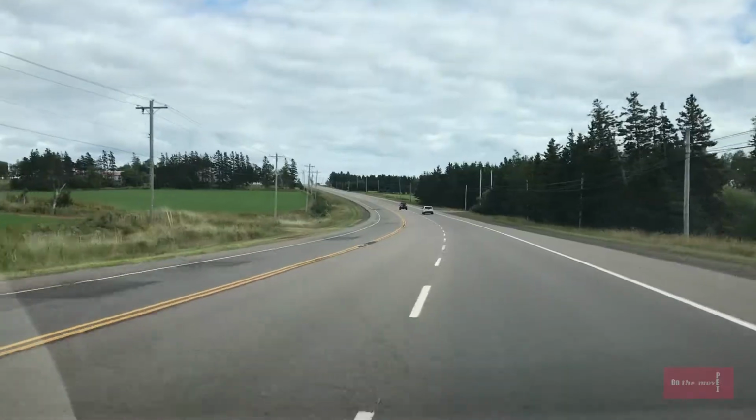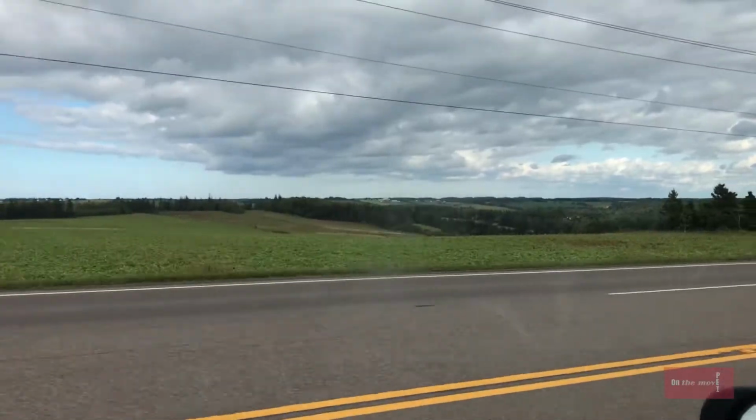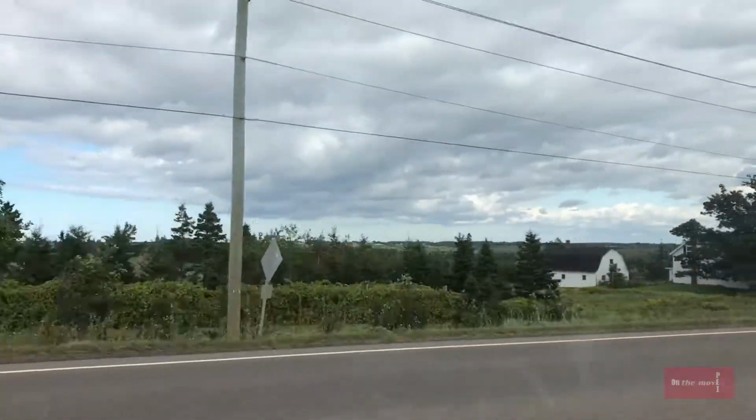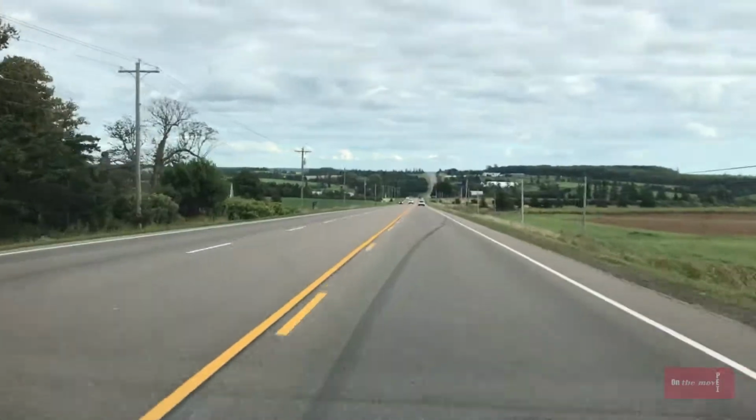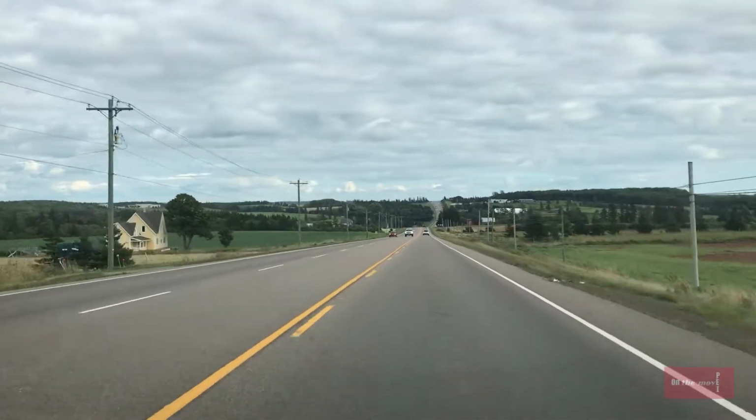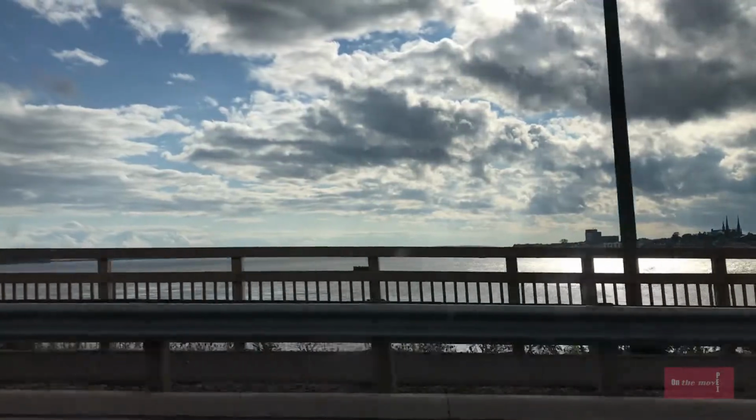Yeah, I like it a lot. Most of the roads, unless you're on the Trans-Canada Highway, are two-lane. They do sometimes give you passing lanes, because we've discovered that PEI is much more hilly than we anticipated. It's rare that you'll have just straight flat road. You're driving coastlines, so you're twisting and turning around the coastline. We'll call it rolling hills. It's not mountainous or anything, but rolling hills, definitely.